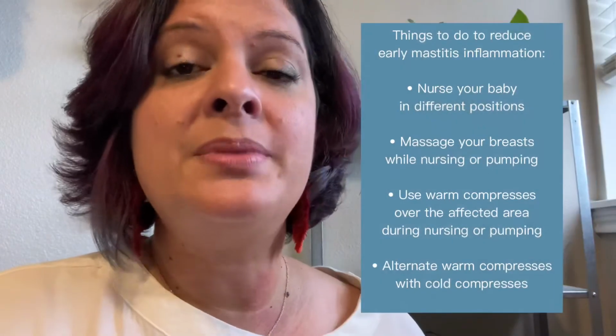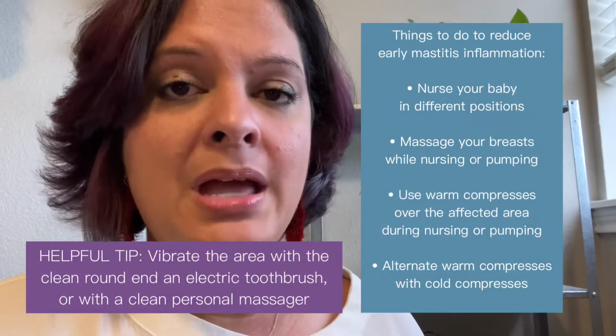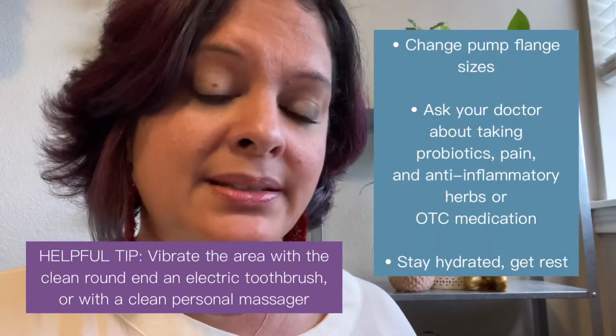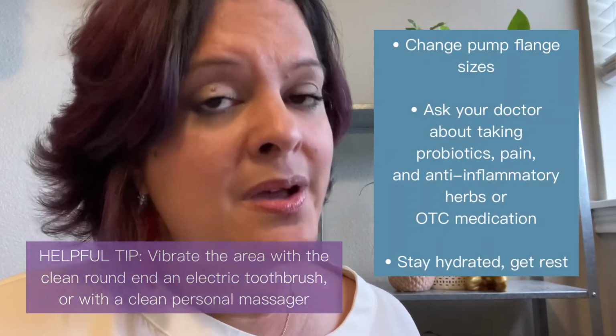So some things that you can do to help treat a mastitis infection when it's early at home is nursing your baby in different positions during each pump session. You can also pump, sometimes with a larger flange that'll help to get more milk out, and massage while you're pumping, massage also while you're breastfeeding. You can also prime your immune system by drinking a lot of water, trying to rest as much as possible, probiotics or other vitamins that boost your immunity.